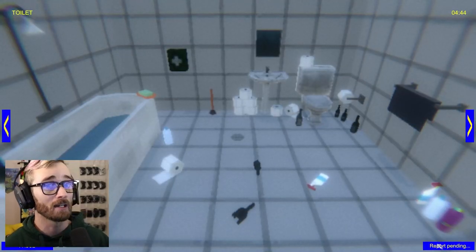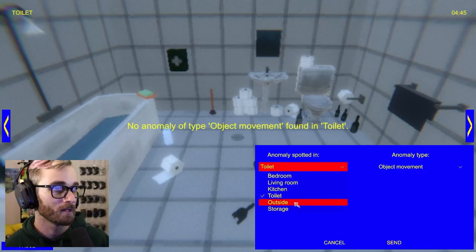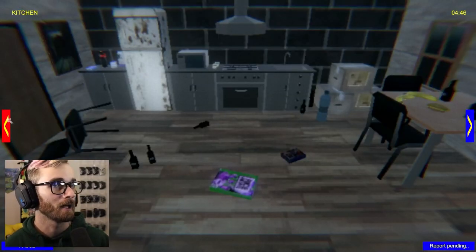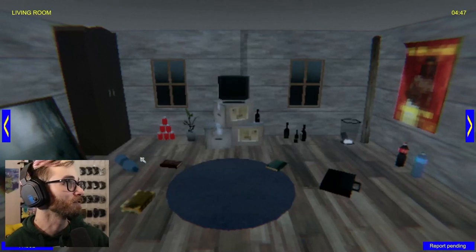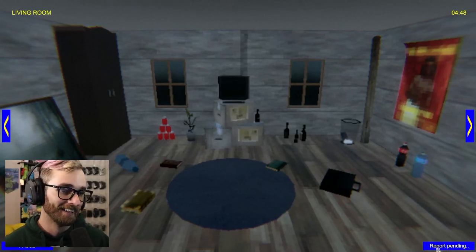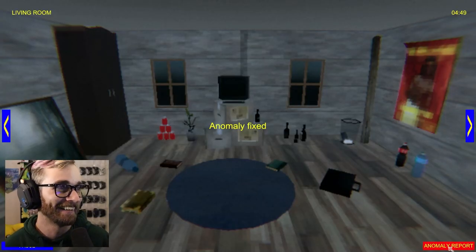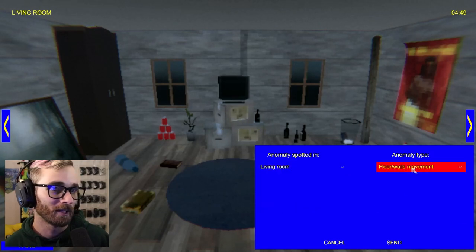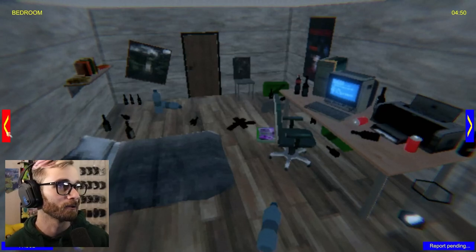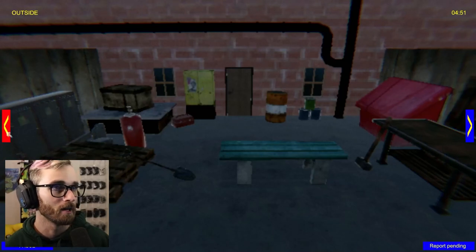Movement in the walls outside. Walls are moving outside. No big deal. Yeah. Perfect. You love to see it. Oh, that's an item. I just moved. Living room movement. Item movement. Not the soap. Living room, item or object movement. It fell over on its own accord. I guarantee it. I'm pretty sure I saw it.